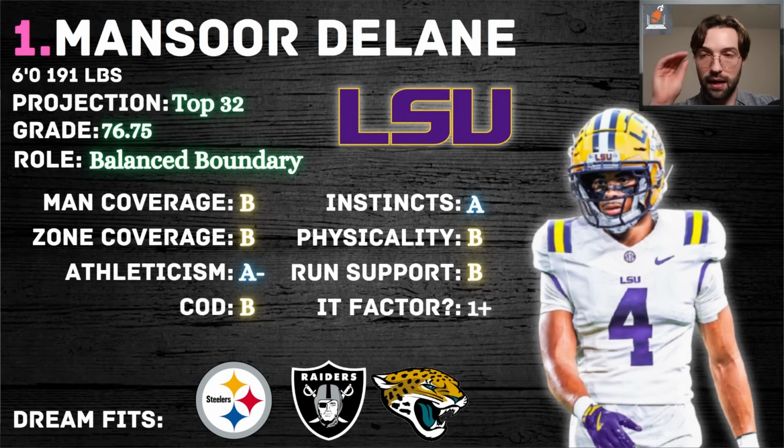Because he ended up not declaring, I ended up not watching the end of the year. But his mid-year tape was absolutely atrocious, in my opinion. I thought there was a lot of confusion in the secondary there for VT. Then he ended up, of course, deciding to stay at school, which I thought was a great idea, especially when he transferred to LSU. I think the floor for him is incredible. And I thought he got way better as the season went on, and he got more comfortable in his own skin.